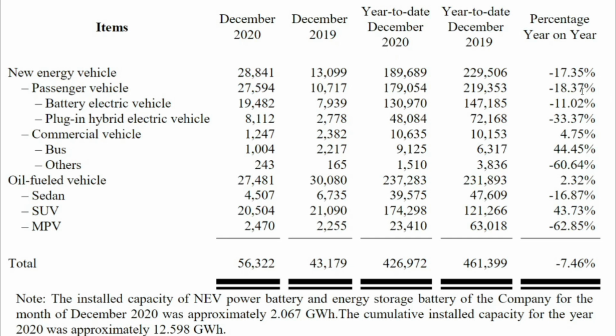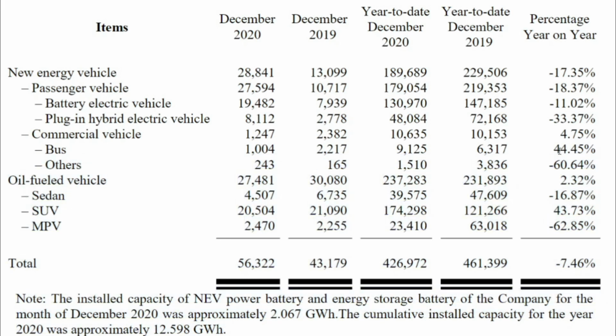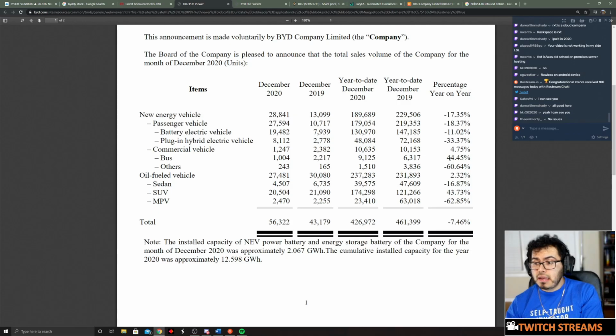So they see a decrease in passenger vehicles. They've seen a decrease in battery electric vehicles and in plug-in hybrid electric vehicles by a huge amount. But they are seeing a strong growth in commercial vehicles, mainly in the buses. This is actually pretty cool. They're seeing about 44% growth in bus commercial vehicles. I guess China wants to buy more buses. In oil fuel vehicles, they're actually also seeing a growth. They're seeing a growth in the SUV segment.